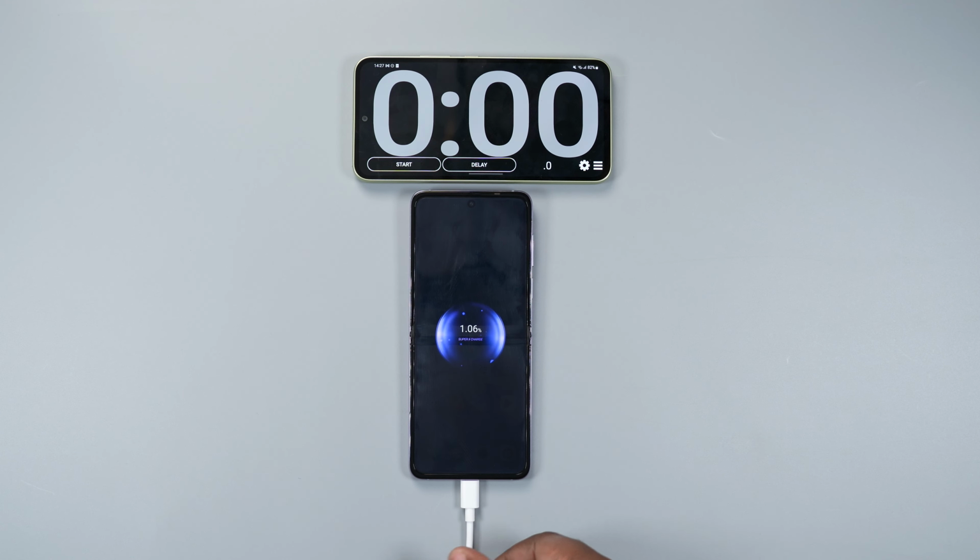For my usage, battery life has been surprisingly good. It has a 4000 mAh cell and it held up just fine. If you're a heavy user, you would definitely need to charge the smartphone twice.